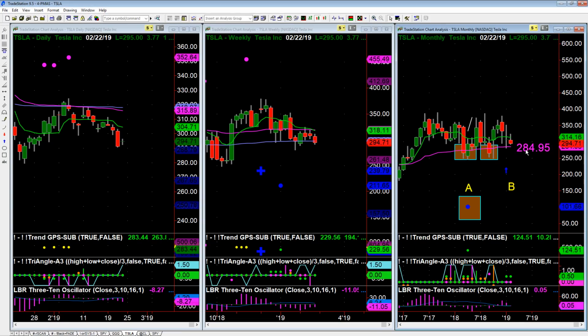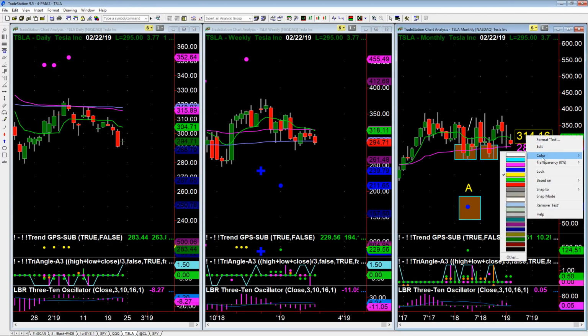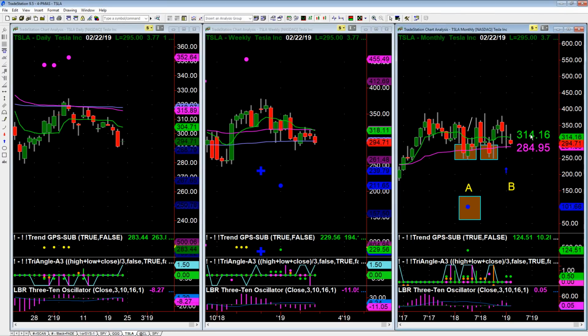All right, here we go. So on the upside, it's 314.16. That's the green number. If Tesla were to resume the upward trend, it would definitely have to break above 314.16 in a convincing way. Once it does that, it might have some room to run. But in the past, it has kind of stalled at almost the 400 level right here. So let's see what happens this time. First of all, can it go above 314.16 again, and once it breaks above that, let's see how it reacts at 400.